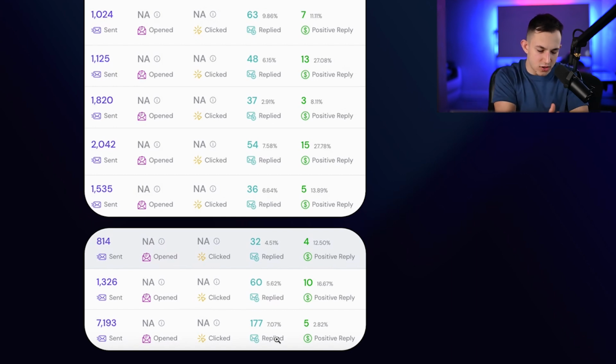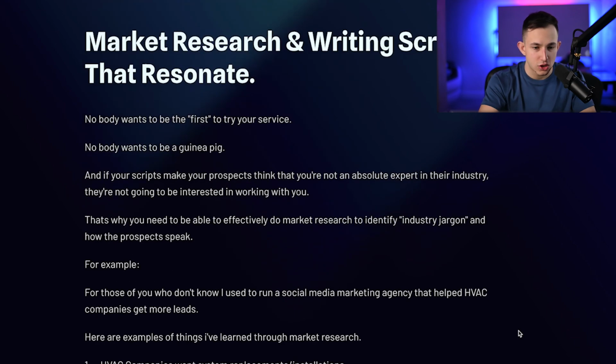And when you go and you look at all of these numbers on an actual realistic scale with sheer volume alone, you're already making a decent amount of money. But when you combine that with personalized and relevant outreach, it's going to get even better. Okay? Now let's continue. So, market research and writing scripts that resonate.